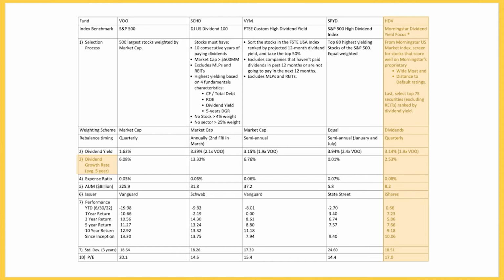Number 3, dividend growth rate last 5 years is around 2.5%, which is bad compared to the 6.8% of VOO and the 13.3% growth of SCHD. Number 4, expense ratio is 0.08%, which is more than double VOO's and 25% more than SCHD. But 0.08% is still cheap. Number 5, assets under management is 8.2 billion. Number 6, the issuer is iShares or BlackRock.